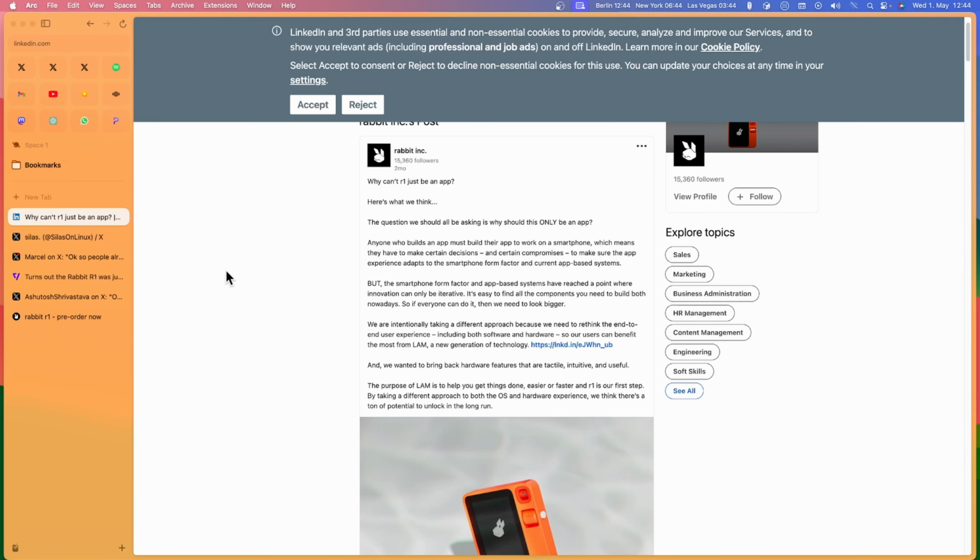Let's see. Anyone who builds an app must build their app to work on a smartphone, which means they have to make certain decisions and certain compromises to make sure the app experience adapts to the smartphone form factor and current app-based systems. But the smartphone form factor and app-based systems have reached a point where innovation can only be iterative. Well, that's not fully true because folding phones exist. You're going to have phones that roll up soon as well. It's easy to find all the components you need to build both nowadays. So if everyone can do it, then we need to look bigger.